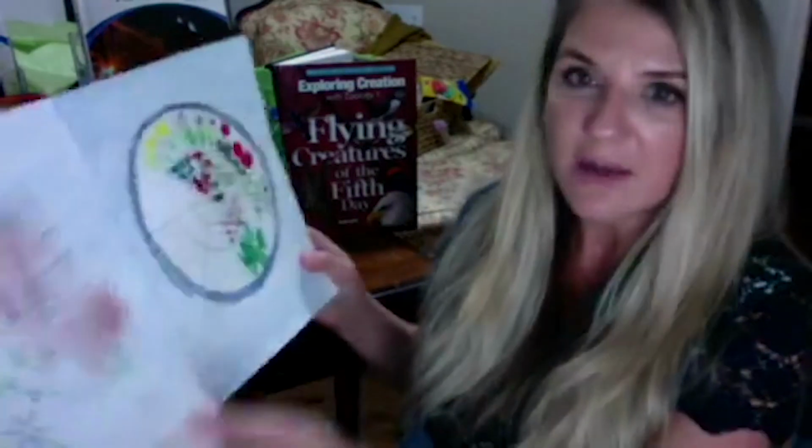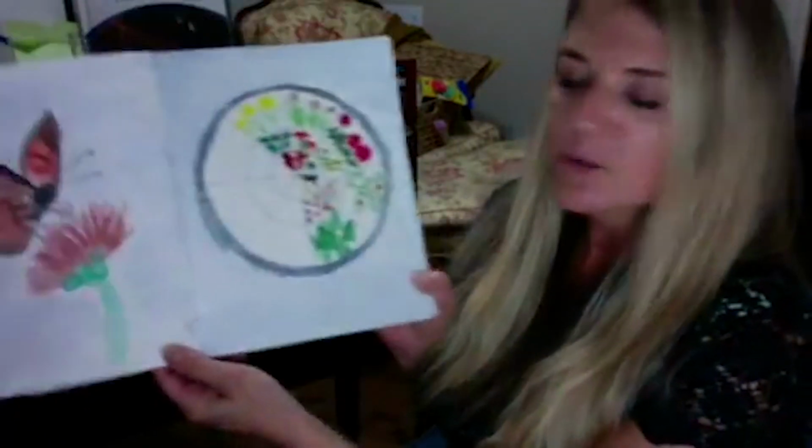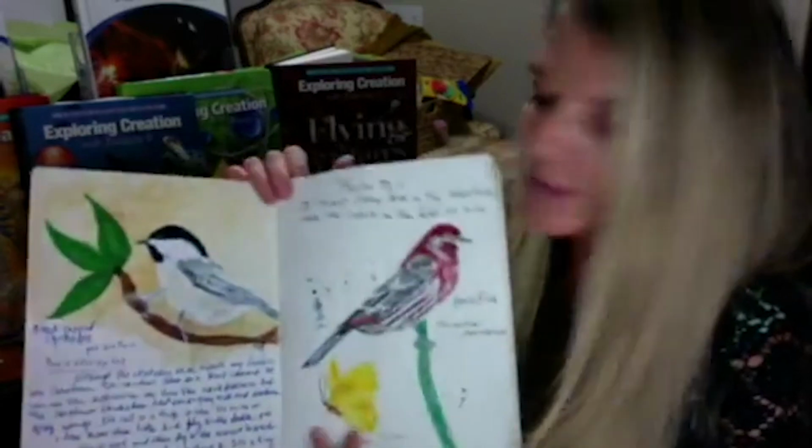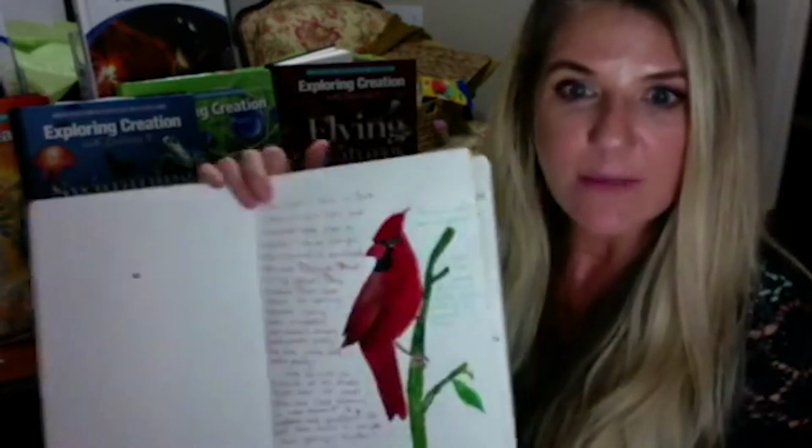One of the wonderful things you can do is keep a nature journal. My kids loved keeping their nature journals, and they were just beautiful creations that they would go out and they would just draw or write about something they see. And even I kept a nature journal, and I'm just going to show you all some pages. It's really important that we also model for our children keeping a nature journal. If we model keeping a nature journal for our children, it will make them excited.